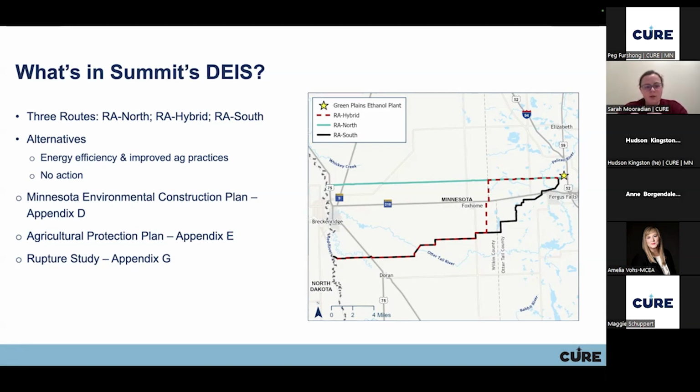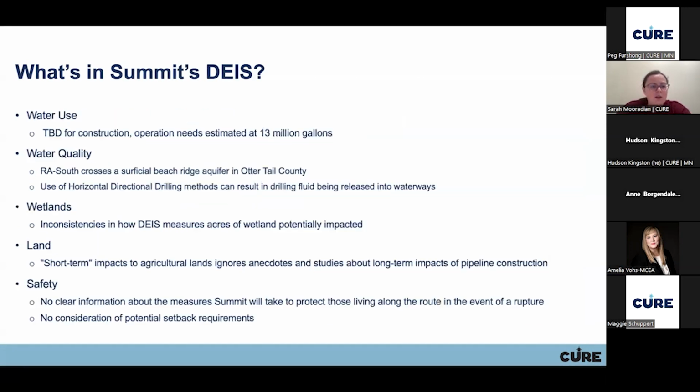Summit's DEIS also includes some very interesting appendices that I've highlighted here. There's the Minnesota Environmental Construction Plan, interesting for folks who are concerned about long-term impacts of that kind of construction. Also the Agricultural Protection Plan, a similar idea. And then finally the rupture study, which I know is of high interest, especially to those living along the route. In general, Summit's DEIS, not unlike many DEISs, is pretty general, not a ton of detail at this point. So we're going to dive into some of the specific topics that, in reviewing, CURE found interesting, concerning, lacking, whatever word you want to use.